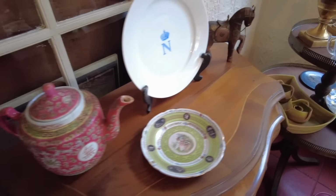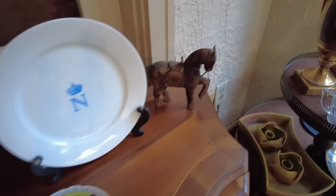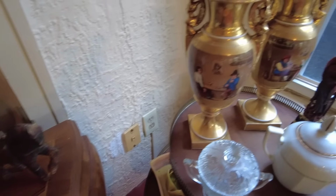But if you were watching, then thanks so much for all of your help with identifying a lot of the items that we found in there. We were able to research and sell quite a few of them, and we did set some aside for our Etsy shop. I know a lot of you have been asking, when is the Etsy shop going to open?